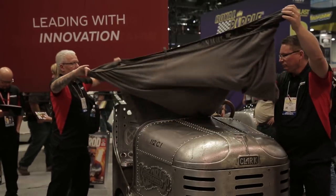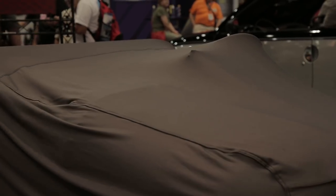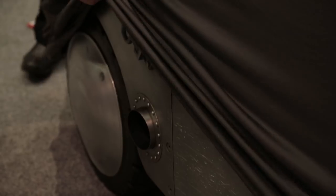Now, I know Covercraft has been really helpful to you, and it's a great story behind that. So I wanted to get a cover because I do a lot of outdoor shows. And I called a couple different companies and they asked me the same question, have you done any modifications to the hood? And I'm like, well, yeah, I've got an airplane engine coming out of it. Well, we can't help you.